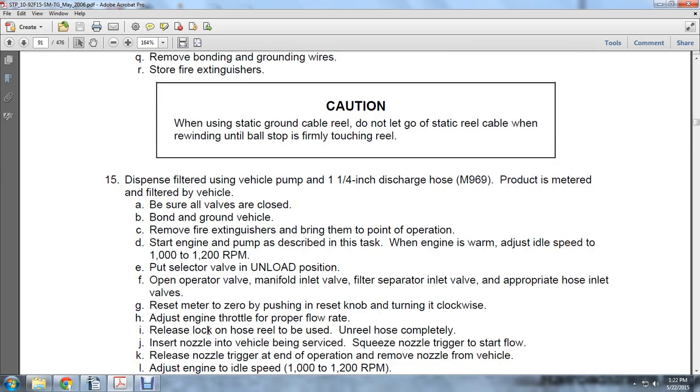Dispense filtered. Use of the vehicle pump with the 1.25 inch discharge of the M969 product is metered, filtered by the vehicle. Be sure all the valves are closed, and bond and ground the vehicle. Remove the fire extinguisher, bring it to the point of operation. Start the engine and pump as described in the task. When the engine is warm, adjust the idle speed to 1,000 to 1,200 RPMs. Put the selector valve in the unload position.